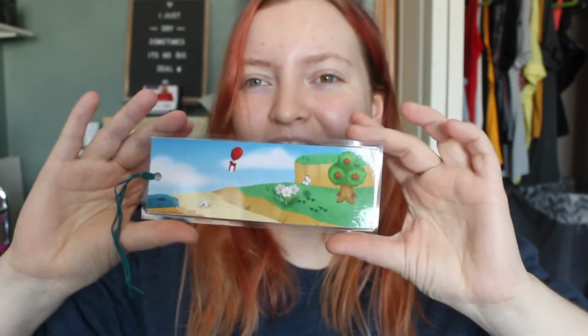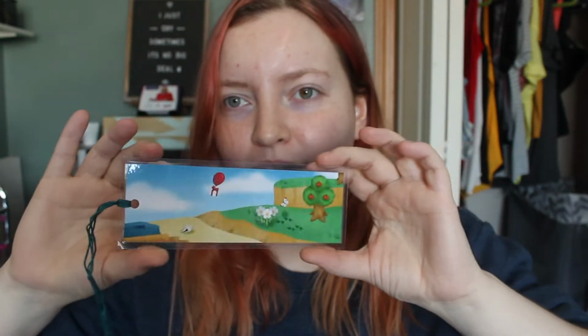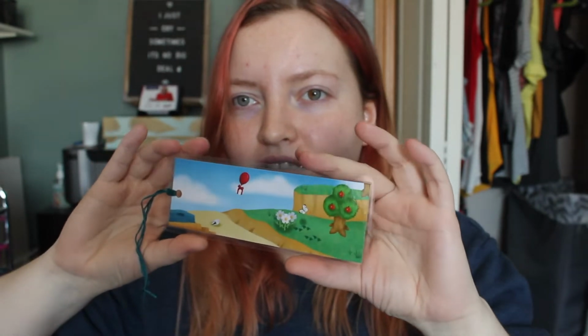So we'll do the bookmarks first. First one, I spent hours on this artwork. It's an Animal Crossing bookmark. It's just like an island landscape.